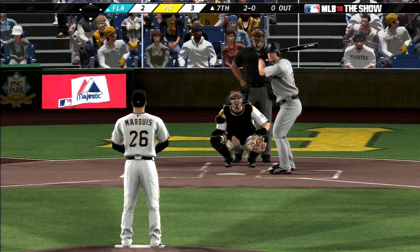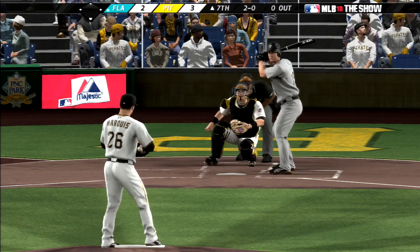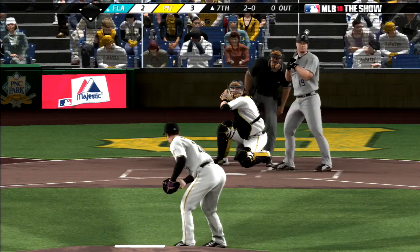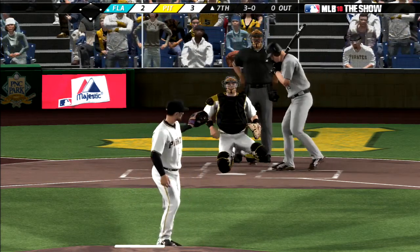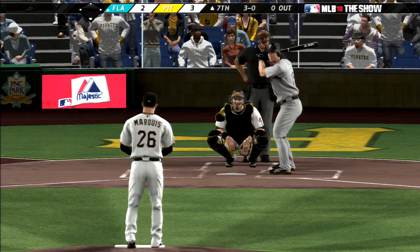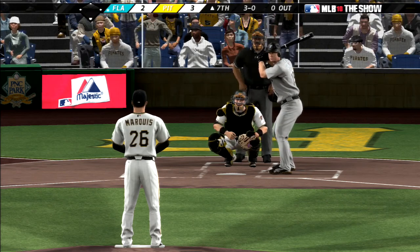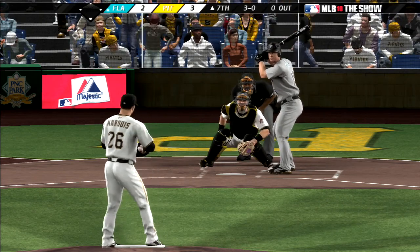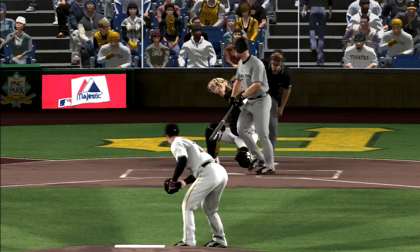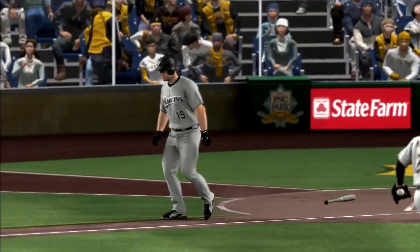And now some action in the Pirates bullpen as right-hander Joel Hanrahan is up and throwing. Outside with that delivery, and it's 3-0 now. And with a potential tying run at the plate, you can't give up a leadoff walk here. And he lays off, ball 4. So now the potential tying run here is aboard late in the game.